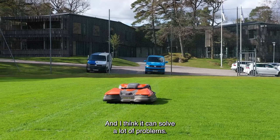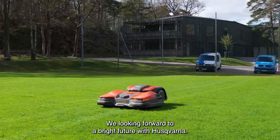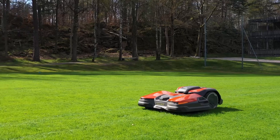This is something that we've been waiting for in the golf industry, and I think it can solve a lot of problems, and we're looking forward to a bright future with Husqvarna.